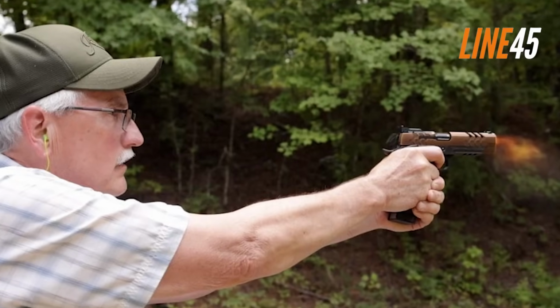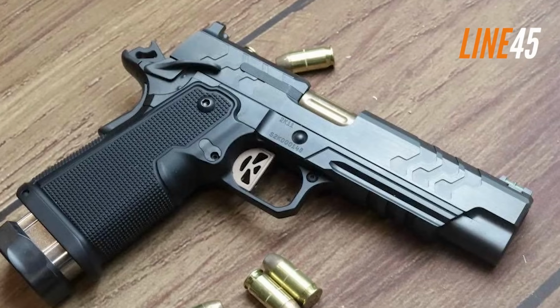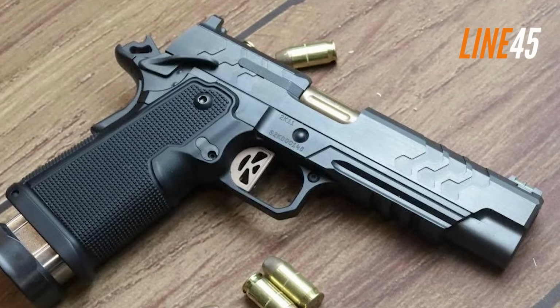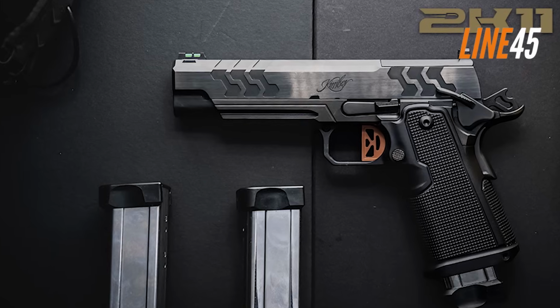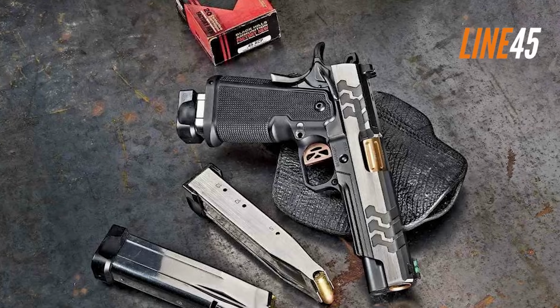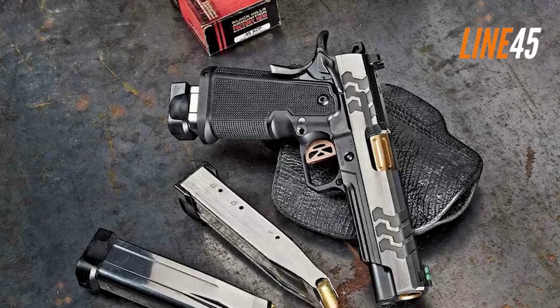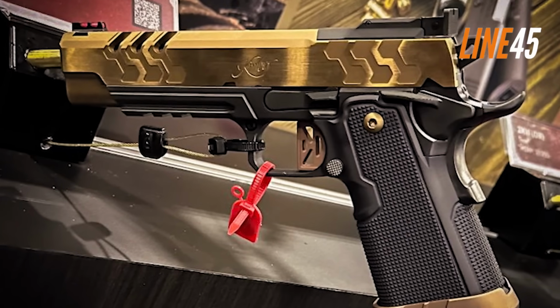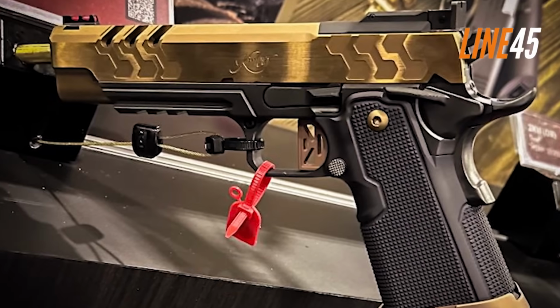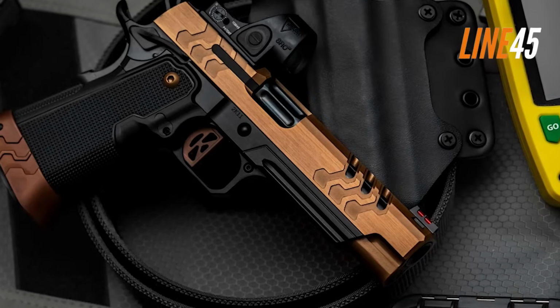The Kimber 2K11 blends everything I've always liked about traditional 1911s, ergonomics, crisp trigger, grip angle, but loads it into a modern, high-capacity, optics-ready package that's actually built to run. The gun's frame is clever, a steel subframe wrapped in a hard anodized aluminum grip module, which keeps it rigid where it counts, but helps shed some weight. It doesn't feel like a boat anchor on the belt, even with a full mag.